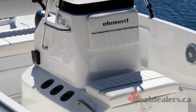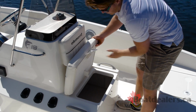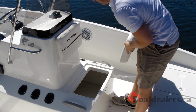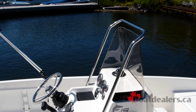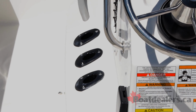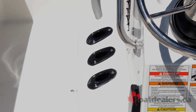Moving back to the center console, this seat that I'm sitting on actually lifts up and there's deep storage underneath. This is going to be great to toss things like life jackets and safety kits and gear that you don't need very often. There's a full windshield around the console as well as that stainless steel grab post. Since this is a fishing boat, you're going to want a spot to store your rods, and this has 6 rod storage, 3 on each side of the console.